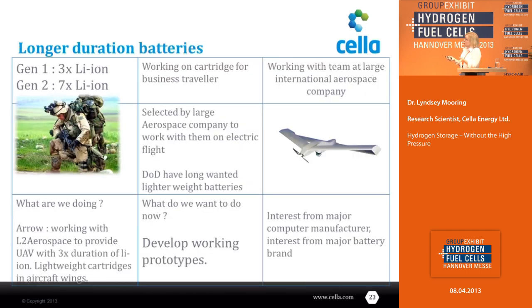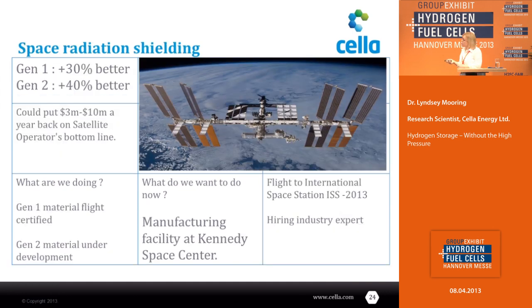The longer duration batteries, we're currently looking at military applications for soldier power, because they have to carry around large packs and lots of spare batteries with them, whereas for the same weight we could provide them with, as I say, 3 times the amount of energy that they currently have, which means they could carry other things. And we're also looking at UAVs at the moment, which we have an example of on our stand if you'd like to come and have a look, and we can talk it through there.